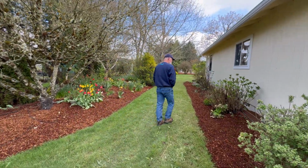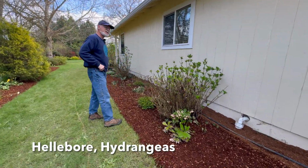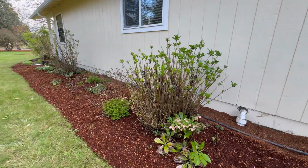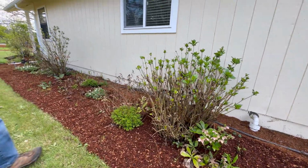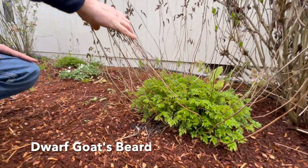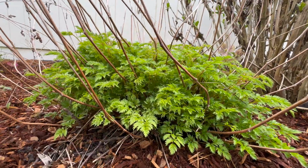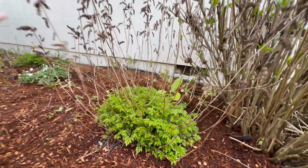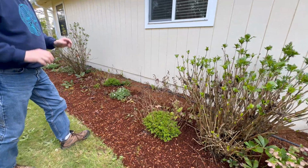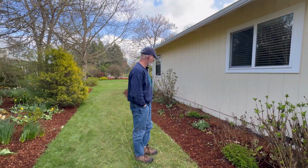In the shade of the structure here, we of course have some more hellebores, traditional hydrangeas, stunning plants in the late part of the summer, and some nice perennials, including this little dwarf goat's beard. A really pretty white flower in the summer and repeat blooming through most of the summer, with a very delicate foliage on a plant that is incredibly tough and never misbehaves. It's always just this really tidy mass. Excellent plant to work with in the landscape.